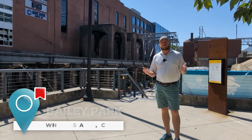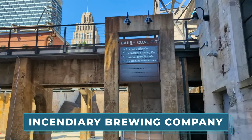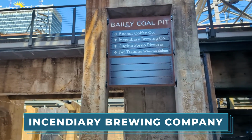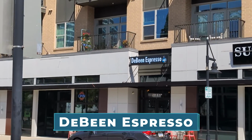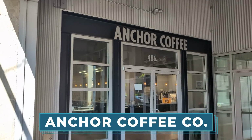All right, so one of the things we're gonna talk about, if we're talking downtown Winston-Salem, is going to be the Coal Pit, which is here with Incendiary Brewing. You've also got Cugino Forno, plenty of other places just right around the corner. You've got Dabine Espresso, Bailey Park on the other side, Cranky's Coffee, Anchor Coffee Bar.